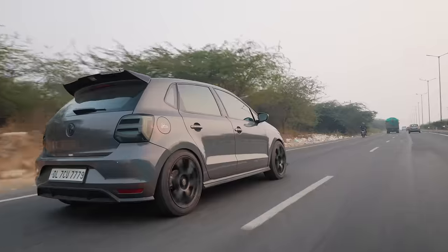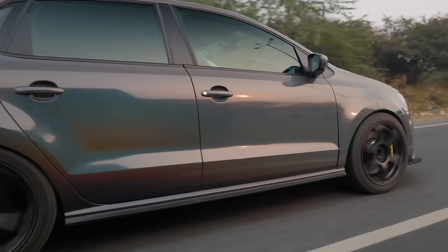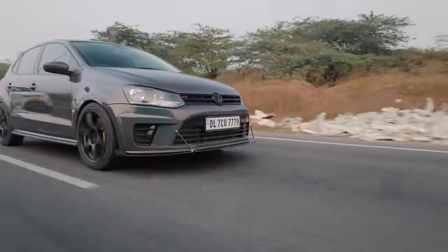Yep, if you want to go stage 3, don't do it on the automatic. It might be a little faster, whatever you want to say, but if you want to go stage 3 on a 1 litre, it has to be with the manual transmission. And the cool thing is that since this is still a pretty small engine, it's only 1 litre, you get decent fuel economy even after so much hooning. The way I am driving it right now, I'm still getting 10.6 kilometers to the liter.